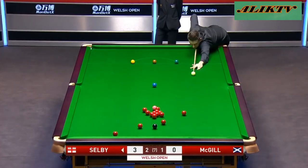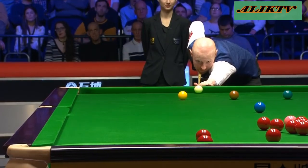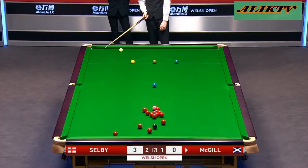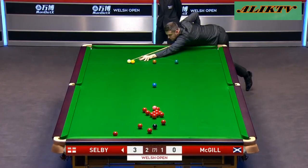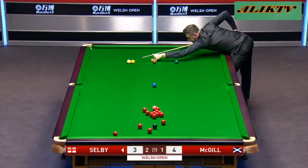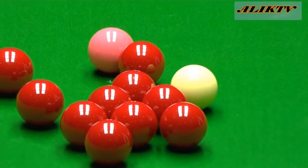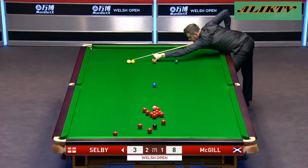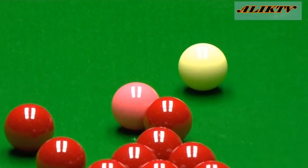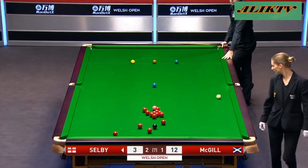Red might be cuttable to the left corner, right through the gap. Missed it on the thick side. Where Fletcher's just trying to bury the cue ball in the bunch. This one's gone wrong for a different reason. He's not actually. But points are being given away here. Well, this could be the pink if it gets there, which is not going to. This looks much better.